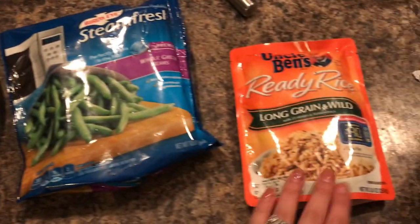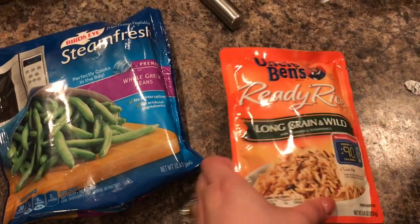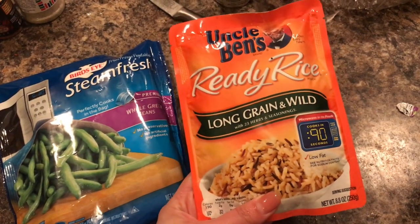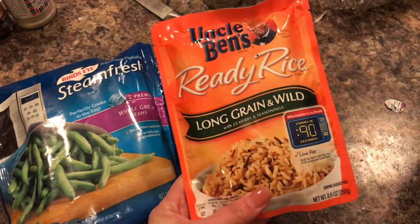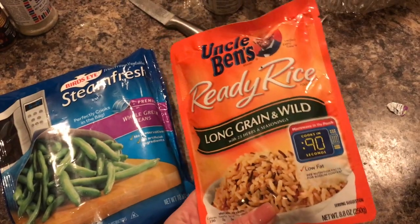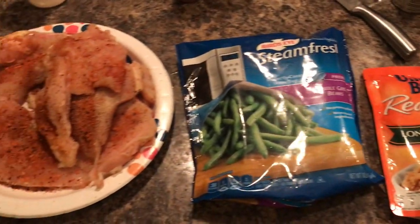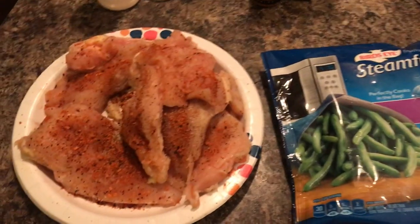Green beans, and then I found this in my pantry. I've never eaten this before, so we'll see, but half a cup is, I think, 3 points or 4 points. So, yeah, we'll try this. This should be a quick dinner for tonight, which is good since it's already pretty late.